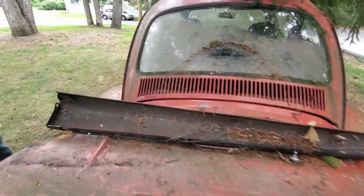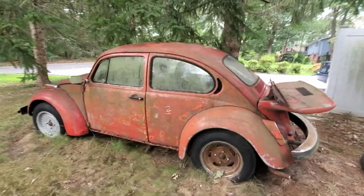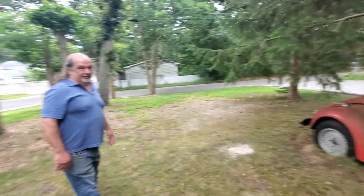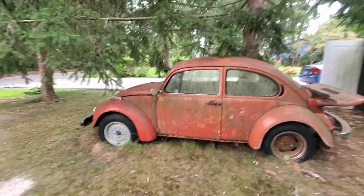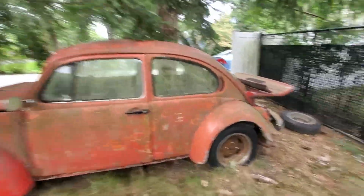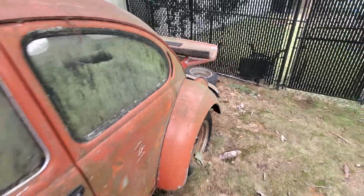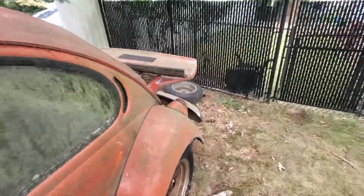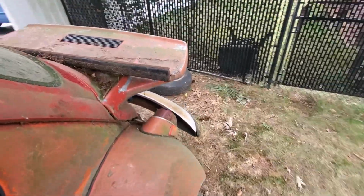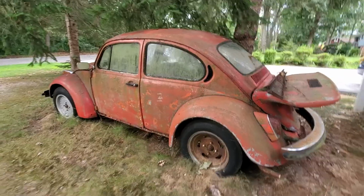What do you want for the car? Car's for sale, guys. I have tons of parts. Tons of parts he has. A lot of parts over in the shed. I get all flared out. Wheels, rims, running boards, it's got shields, a fiberglass wide wheels. Wheel wells, rear fenders are flared out. Fiberglass kit on here too.